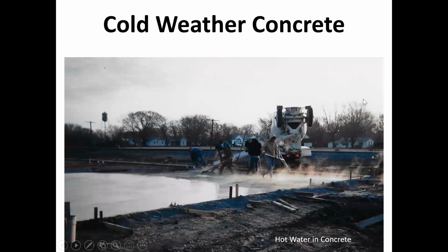So when we talk about hot or cold weather, hot weather is all about keeping that moisture in and keeping the temperature of that concrete down. You don't want that crazy amount of evaporation. With cold weather, it's kind of the opposite, where you want to keep the warmth in. You want to keep it all in.